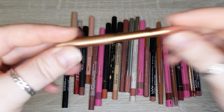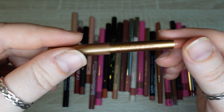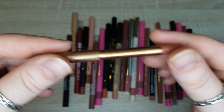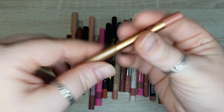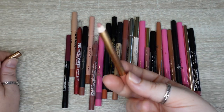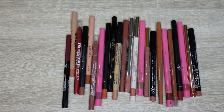And then as I was mentioning, the other harder wood formula is the Charlotte Tilbury Lip Cheat Reshape and Resize Lip Liner. This is in the shade Pillow Talk, the famous shade. I think I just got a mini in this one because I wanted to try it out. I love the color. It really is a good lip liner. So I like this one.